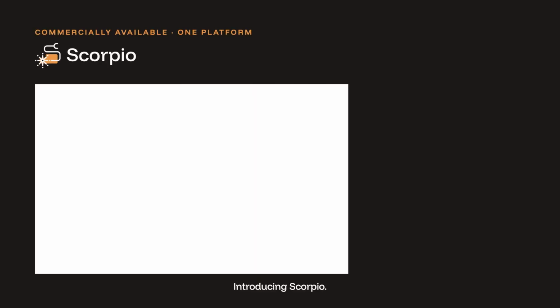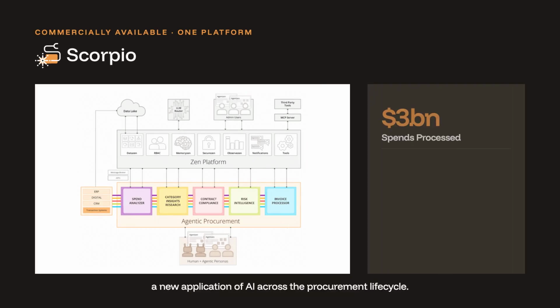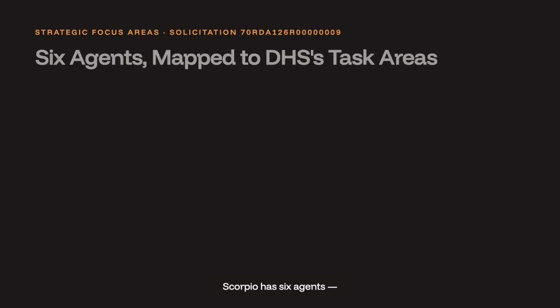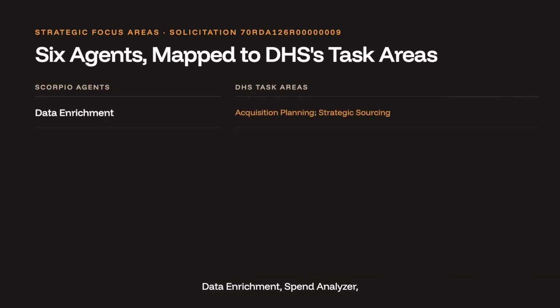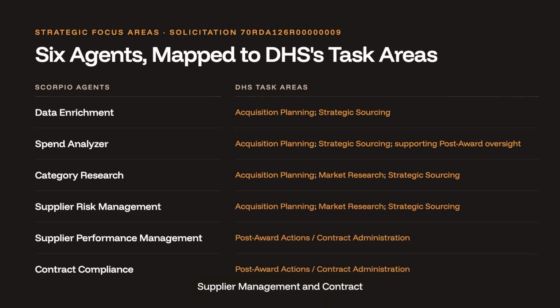Introducing Scorpio. It is a commercially available suite of procurement agents, a new application of AI across the procurement lifecycle. Every agent runs on one platform with shared data, role-based access, and full observability. To date, they have processed over $3 billion of enterprise spend. Scorpio has 6 agents: data enrichment, spend analyzer, category research, supplier risk, supplier management, and contract compliance. And between them, they address the strategic focus areas the DHS solicitation names.